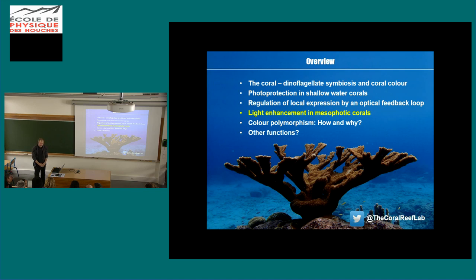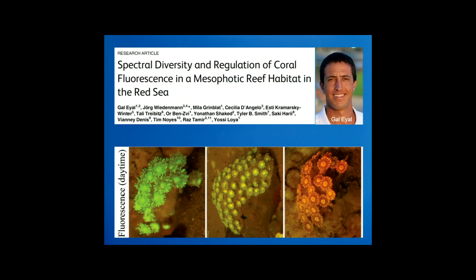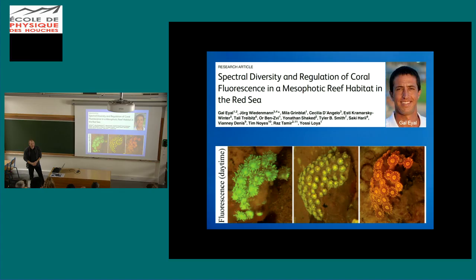Sure. Okay, so that was now the expression of these pigments in shallow water corals, and part of the controversial discussion in the past was also that corals are not only colorful in the very shallow parts of the reef, but you find also colorful corals deeper. So we studied this in the Red Sea, which is a very good place to do that, because the water is very clear, so light penetrates very deep into the water, and accordingly there's a lot of coral life also further down in greater depths.